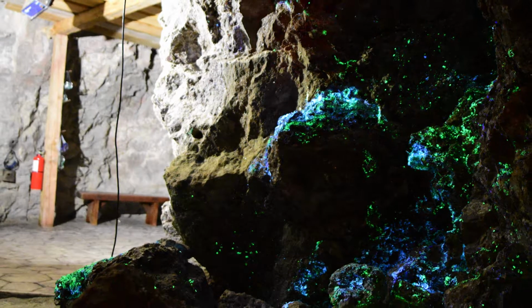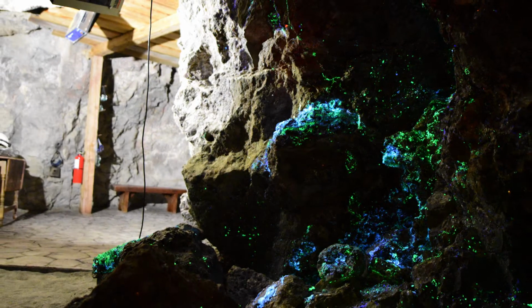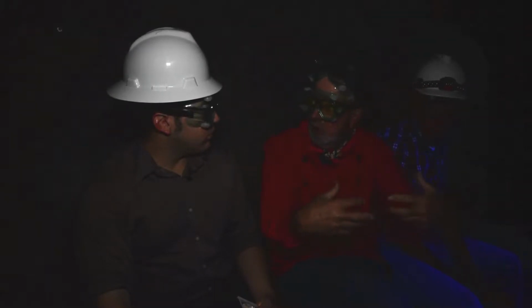Each mineral giving off a different color under the UV light and glowing in the dark. Fluorite would be blue, and willemite would be green. Calcite would be red and pink and orange. And then when you get the combinations of them right together, the colors kind of merge together. This is quite a conglomerate of colors merged all together.